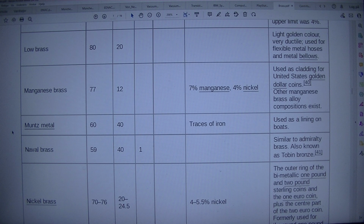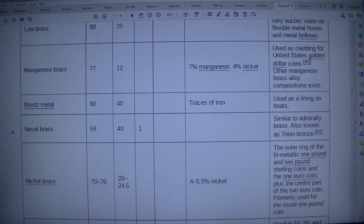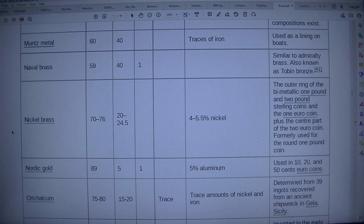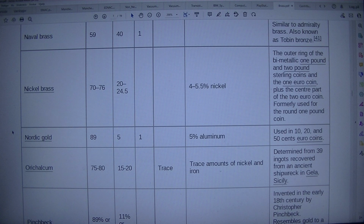Manganese brass: 70% copper, 29% zinc, 1.3% manganese, used as cladding for United States gold dollar coins. Other manganese brass alloy compositions exist. Muntz metal: 60% copper, 40% zinc, traces of iron, used as a lining on boats. Naval brass: 59% copper, 40% zinc, 1% tin, similar to Admiralty brass, also known as Tobin bronze.